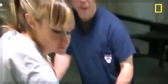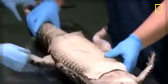Okay, let's flip this beastie over, then we can have a better look at these muscles. So, do you want to turn that way? Let's swing them around. Sorry, Mr. Gator. There we go. Hold back these tail muscles. Wow, that's fantastic. Look at the size of that muscle. You don't expect to find a chicken breast in an alligator's arse.